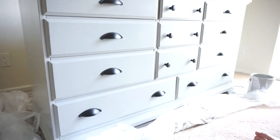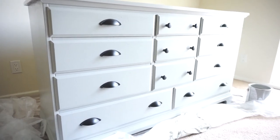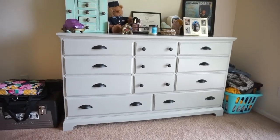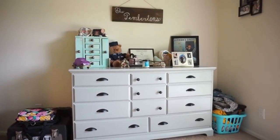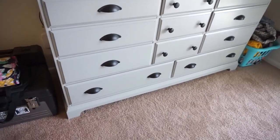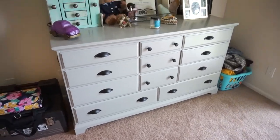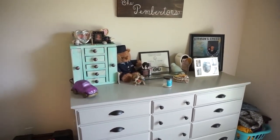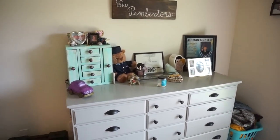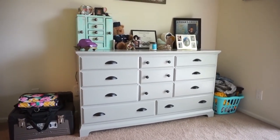Ta-da! The new dresser. Wow! Here is the complete finished product. You got the new handles, the new paint. We got all the clothes put in there, and we got our little knickknacks on top. I think it looks a lot better.